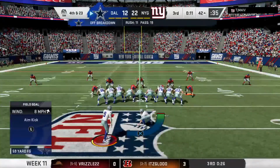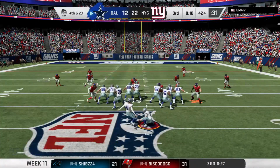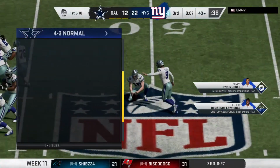Here now, Brett Maher. He hit from 62 in his rookie season of 2018. This will be spotted just shy of midfield. A 59-yard attempt. Down here in the third quarter, obviously that's one they could have used.